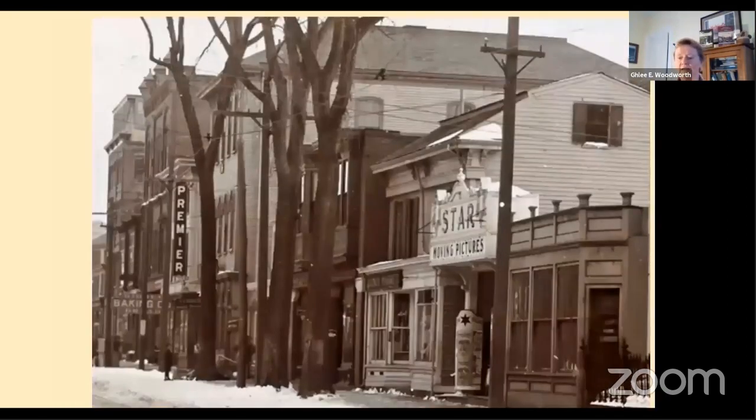Okay, this is a great photo. We're standing with our back to Green Street, and on the very far right is the driveway to the post office. And there's the Star Theater right next to it. And over on the left, you can see the sign for Premier Theater. It's a great photo.